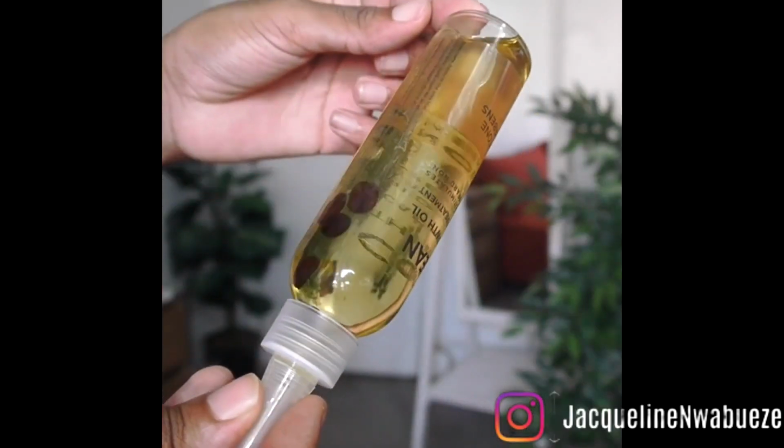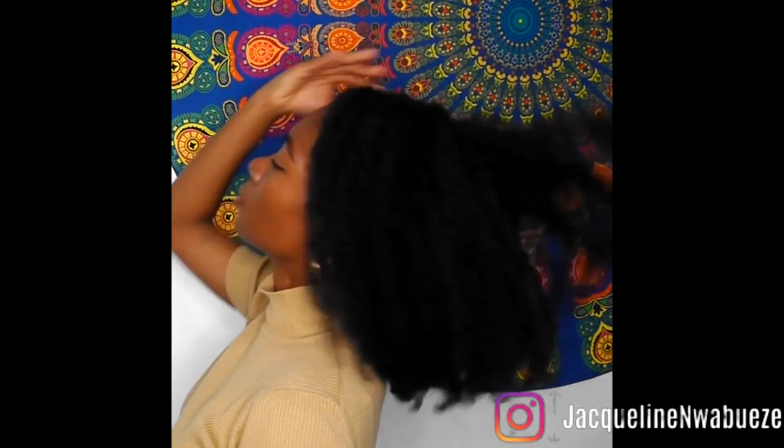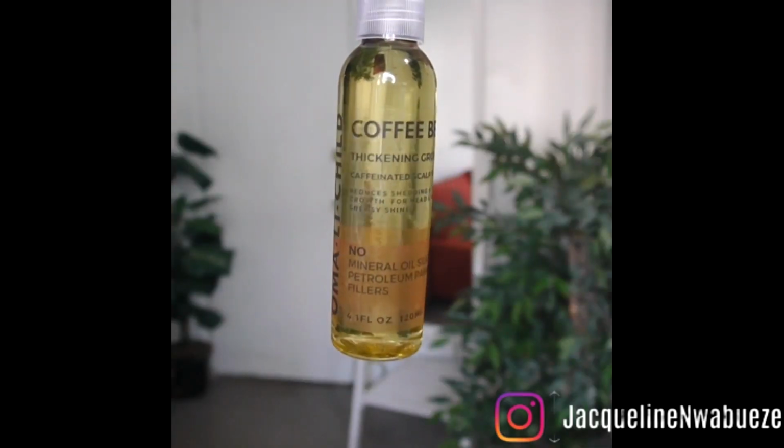13 different ingredients. I use it every single time that I'm doing my hair, as well as during the week, 2 to 3 times a week, to massage my scalp, because it really does help stimulate the hair growth that I'm looking for. That's it.